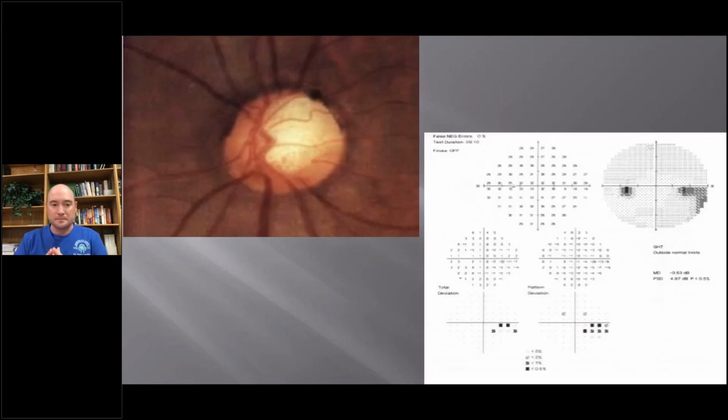So here's your patient, a 60-year-old male that comes into the office, and you can see that obviously this patient hasn't had an eye exam in well over a decade. He has no prescription, doesn't need any glasses or anything, so he hasn't been examined for a while. His wife drug him in.